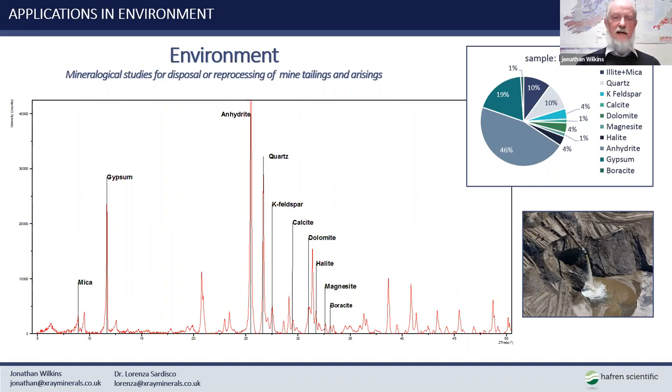Also within the extractive arena, but with environmental context, is the idea of understanding what you are trying to get rid of, the disposal or reprocessing of mine tailings and arisings, I have labeled this. The diffractogram in this particular case illustrates a material which is disposed of as a consequence of mining for potash or sylvite in North Yorkshire.